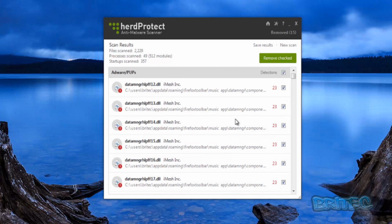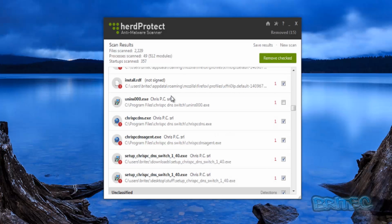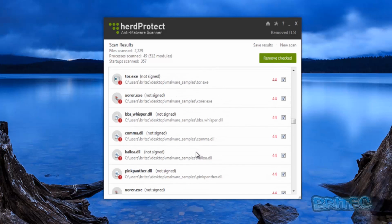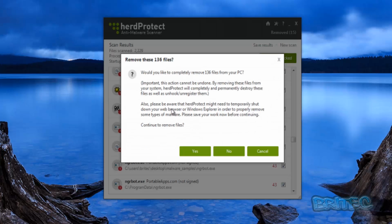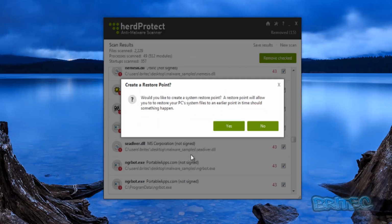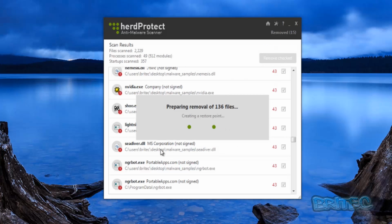So let's just see what we've got here. If we go through here, you can see a big long list. So if we click on remove checked, it asks: you'd like to completely remove 136 files from your PC. Important, this action cannot be undone. So once it's removed them, they are gone. So we're going to say yes to that. And would you like to create a restore point? I would say yes to that also, just in case something goes wrong. You've got a little safety net to go back to. Now it's going to start to remove these 136 files from your system once it's created a restore point.